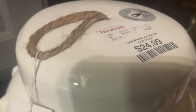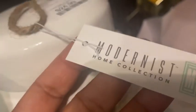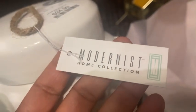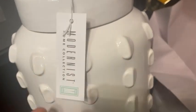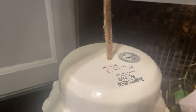Hey YouTube family, so I just want to share with you this new ginger jar that I purchased. That's the price, $24.99. Ain't that pretty? This thing is gorgeous. So pretty. And that's who it's by, Modernist Home Collection. Like I said, $24. That's the handle.